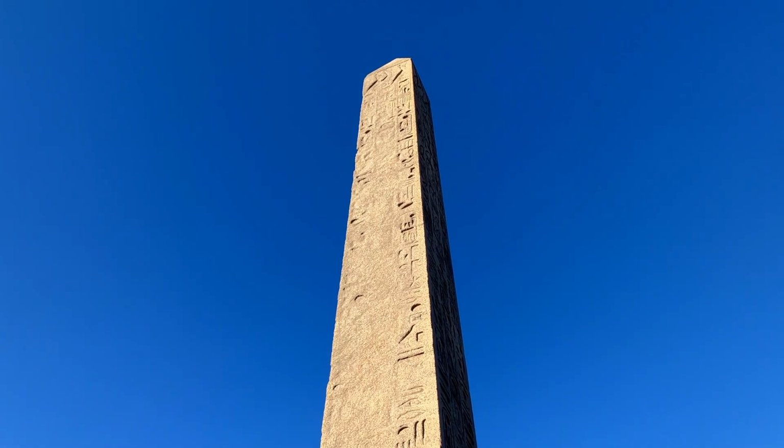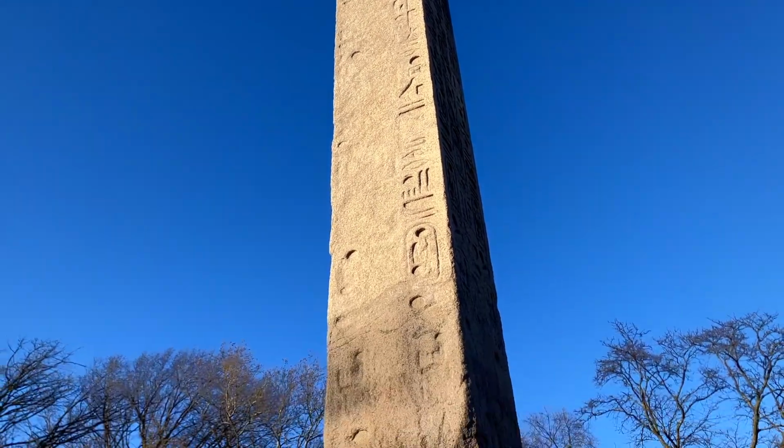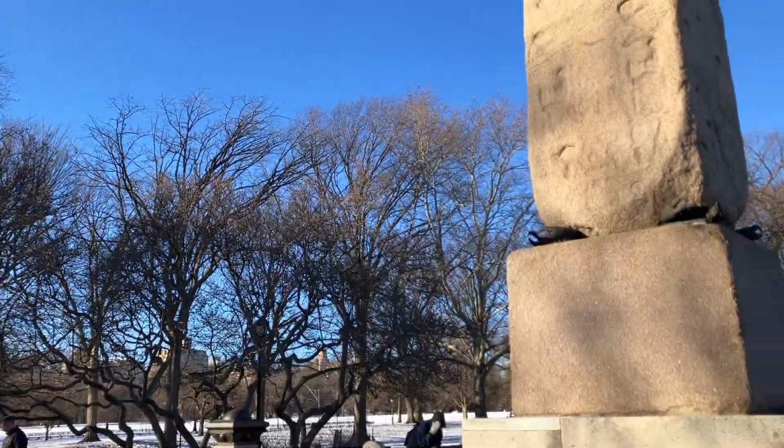See, this one's pretty damaged. The one in Paris looked really nice though. A little different from sun and sand in Egypt. So I'm below freezing right now. It's so cold. Just wanted to show you something a little different today. This, I think, definitely qualifies as different.